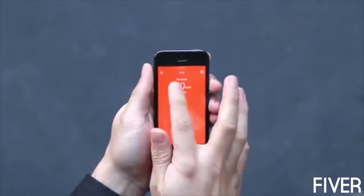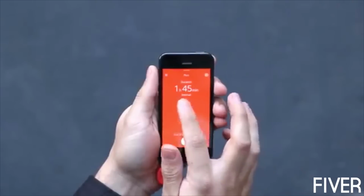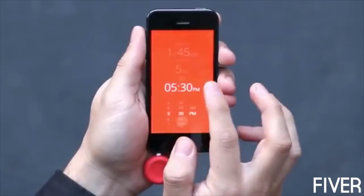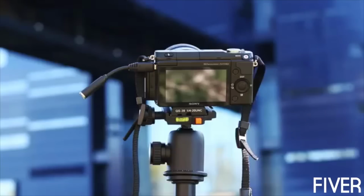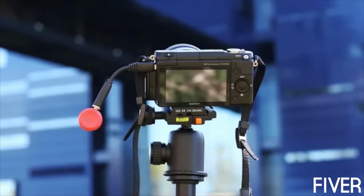Start by creating a program in your iPhone or Android. You can set your time-lapse duration and interval and even set a starting time if you want. There's also advanced features like HDR, bulb ramping, and time warp. Once you are happy with your program, send it to Pico. Then, plug it into your camera's remote port and let Pico do all the hard work, while you keep your smartphone in your pocket.